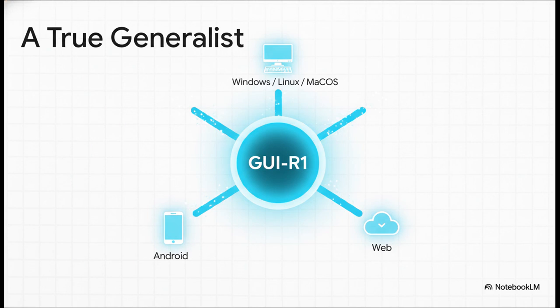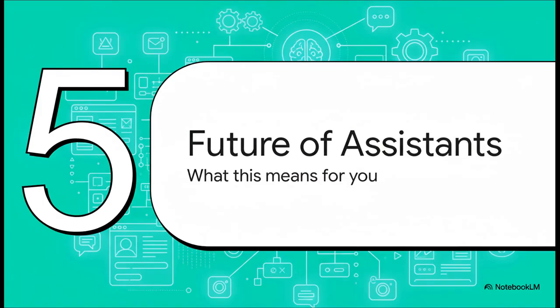And hey, remember that big problem we talked about where old models couldn't handle new apps? Well, GUI-R1 totally solves it. They tested it everywhere. Windows, Linux, Mac OS, Android phones, the web, you name it. And it worked great on all of them. It's a true generalist that can navigate our entire digital world. So okay, a super efficient, super capable AI that can use pretty much any app. That's cool, but what does it actually mean for us?